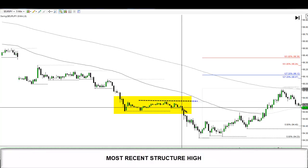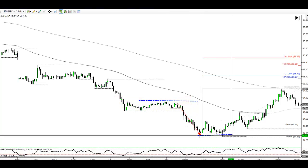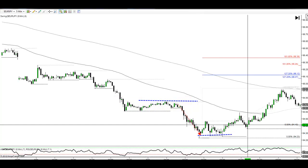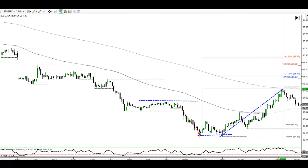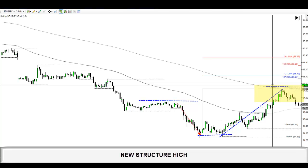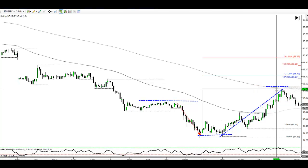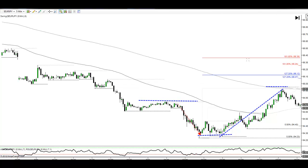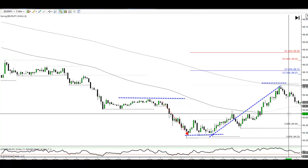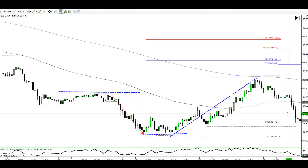Market had bounced below that, actually a triple bottom down here, which would have been a great trade in itself, and then we shot up to create a new structure high. Now once I see this new structure high, I'm automatically thinking long, long, long. I'm thinking we create a new structure high, the market's going to come back, retrace, probably retest the structure zone, and then extend up.